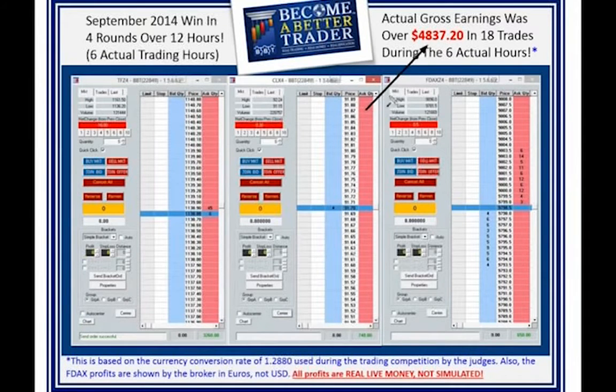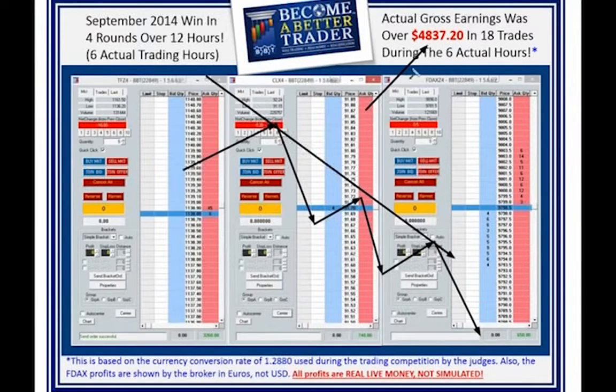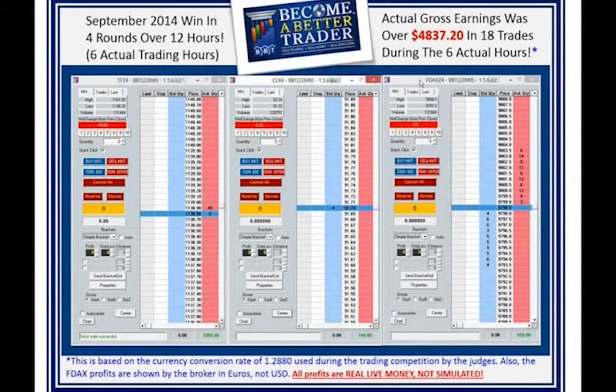And then as we look here, in one of the competitions a couple of years ago, it became one of the primary trades I took during a major downturn in the market, and that helped me generate a lot of gross profits there. As you can see, it was a big deal during that big sell-off. It took about 18 trades, and a lot of them involved this strategy I'm about to teach you.